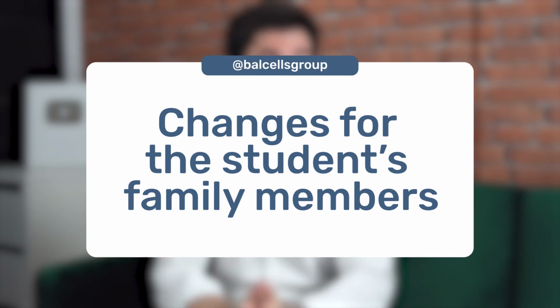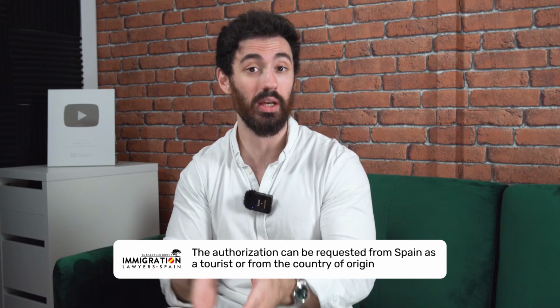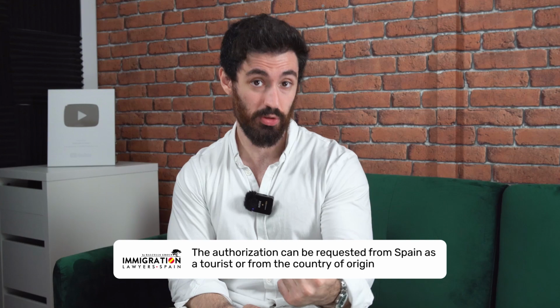The third change comes for relatives of foreign students in Spain. Why? Because once this reform is published, those relatives will be able to obtain their authorization to accompany the foreign student, the main applicant, both from Spain as a tourist and also from their country of origin at the Spanish consulate. So the process is much more agile, and that not only applies to the spouse of the main applicant, the student, but also to the children. Why? Because if they have a child while in Spain, that child will automatically obtain an authorization to accompany the foreign student.